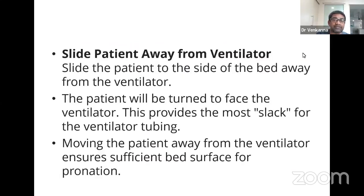Then slide the patient away from the ventilator. They slide the patient to the side of the bed away from the ventilator, which provides some slack for the ventilator tubing. Moving the patient away from the ventilator ensures sufficient bed surface for the pronation.